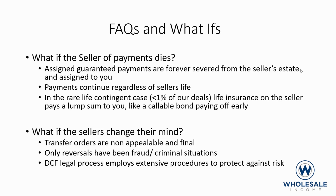If the sellers change their mind, they can't really get it back. Transfer orders are non-appealable and final. The only reversals in this space have been cases of fraud or criminal situations, which I've never had any, and I've done thousands of these cases. And there's always risk in every transaction in every industry. Bernie Madoff is a prime example in the securities business. Unfortunately, there are bad actors everywhere. But our legal process has extensive protections and procedures in place to protect against all forms of risk.